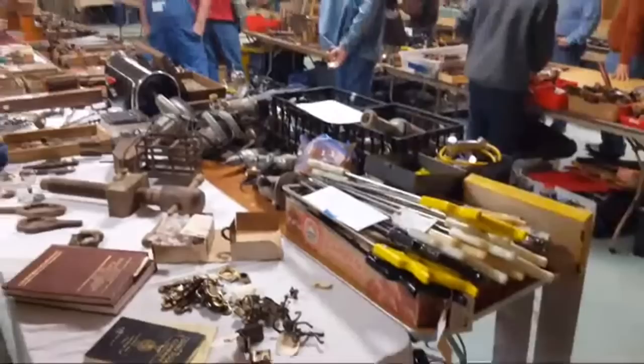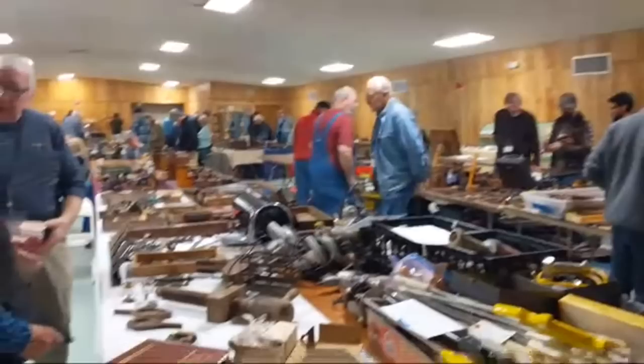So let's see. Let me show you what we've got. So far, we've done that table and this table. And now we're going to go up and down this, and then up and down this, and then up and down that. So we're, what, 2/5 of the way done.